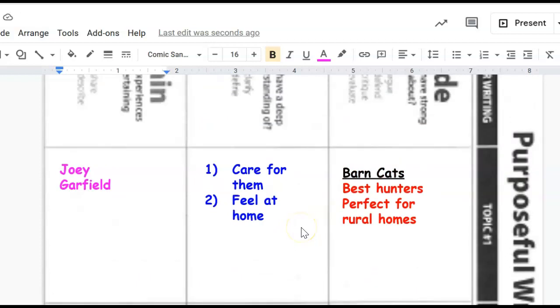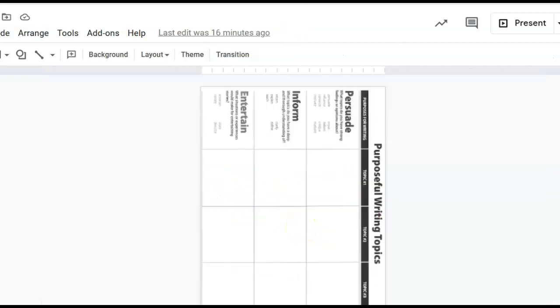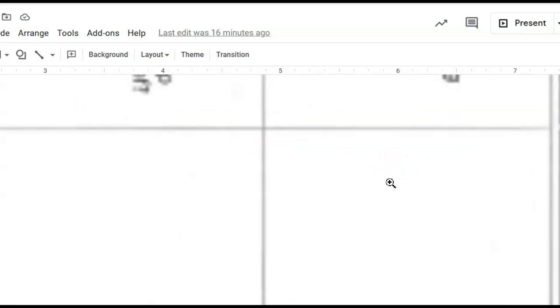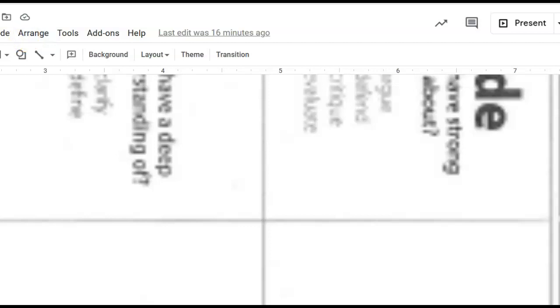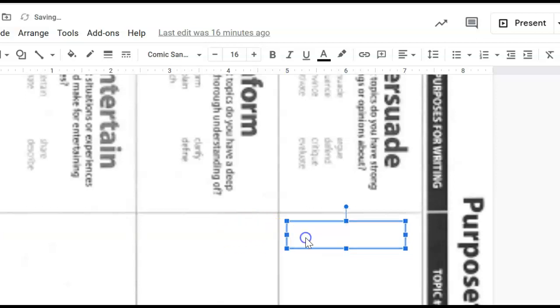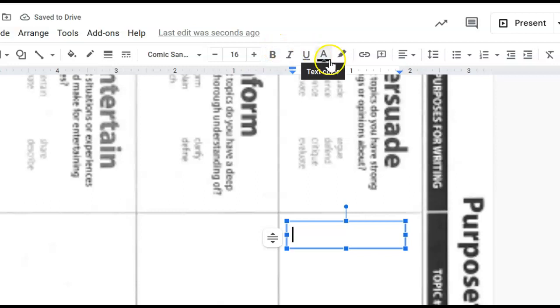Now it's your turn. You are going to have a blank one like this. I'm going to enlarge it. If you are using this one like I have, it already has your text boxes in it. Oh, I gotta get rid of that enlarging here. Put it back to 100%. There we go. It has the text boxes. You can just type right in there. And if you want to change your colors, you can. Go up here, bold it, change your color.